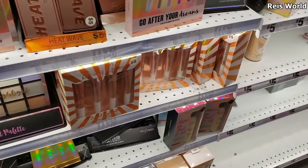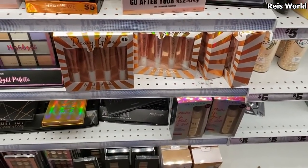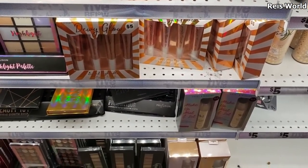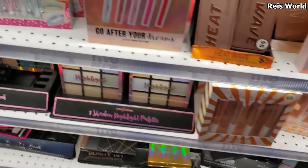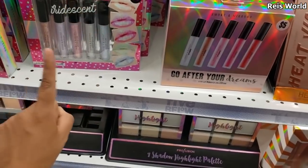And if you go to TJ Maxx, Marshalls, look in their clearance department, you can find makeup for like $5, eyeshadow palette. So, you know, kind of like the same price, especially in Burlington on lip gloss. You can find that.